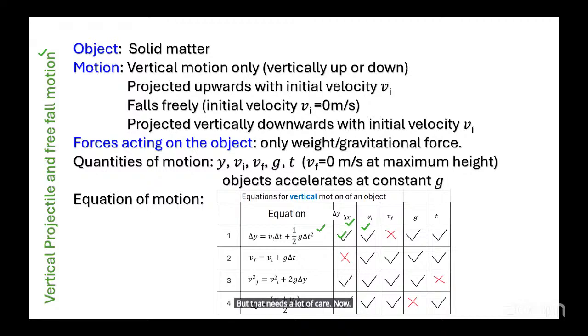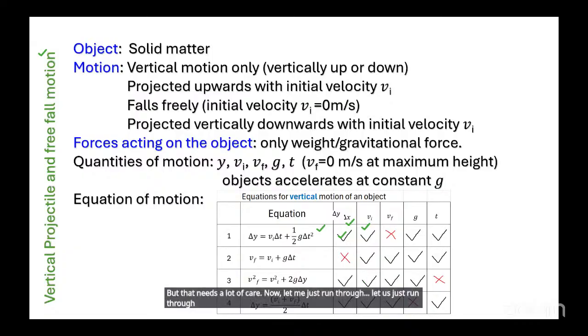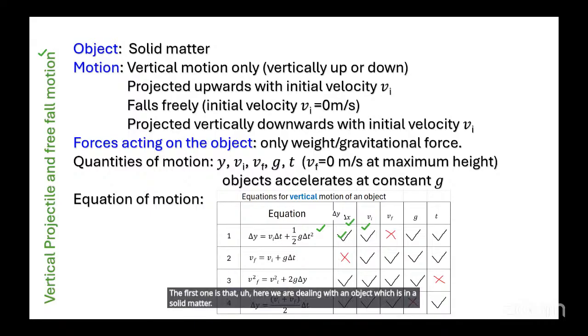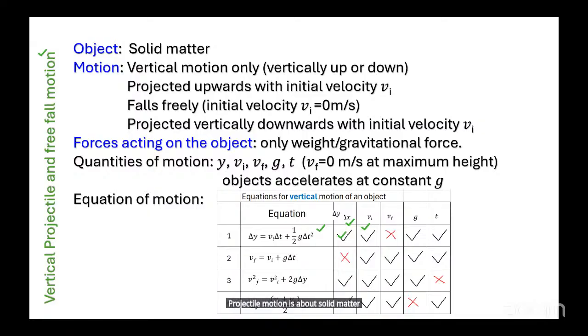Now, let us just run through the important concepts here. The first one is that here we're dealing with an object which is solid matter. That means we are not talking about wind or air or water and things like that. Projectile motion is about solid matter. The motion is vertical, only vertical. There's no horizontal motion. That is either up or down.